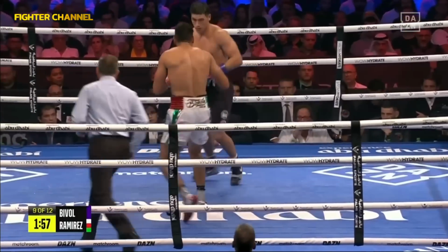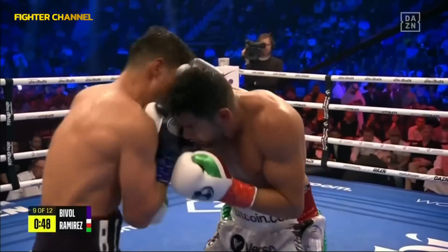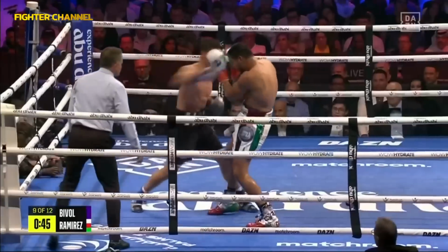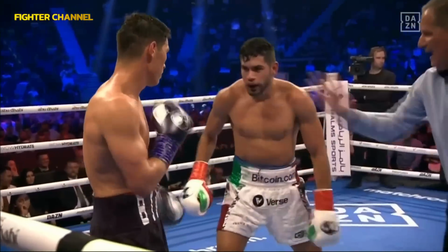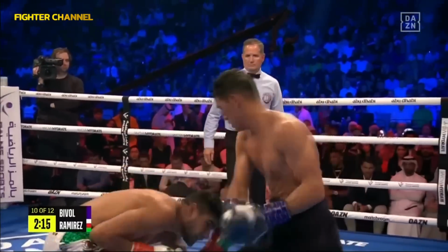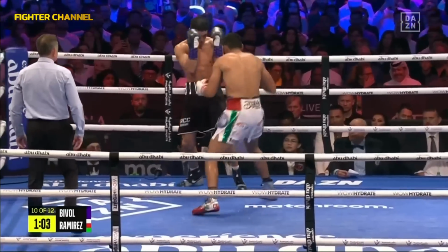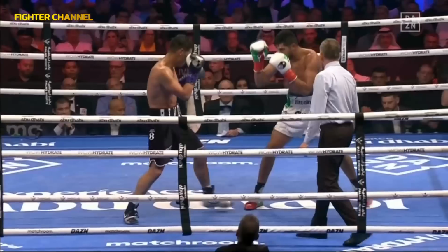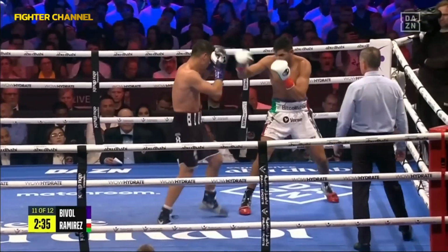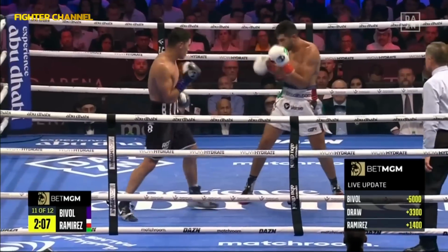Ramirez not throwing the kind of combination punches that we're used to seeing him throw. You're watching a master at work. It's a good right hook though, but look at the response. He's lined up to face Anthony Yard in the first quarter. Quiet round for Bivol. Success when you let his hands go. Good shot, just that. There's a body shot from Zurdo. Ramirez taking more chances, as he should.